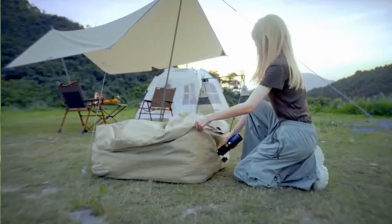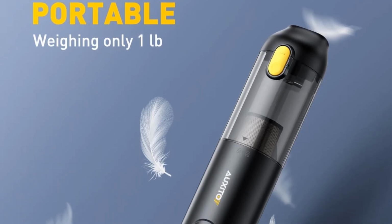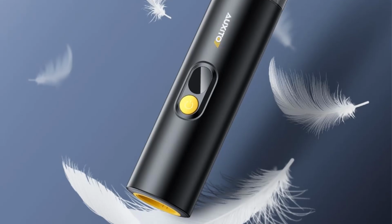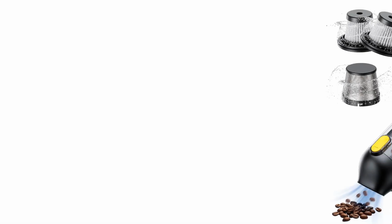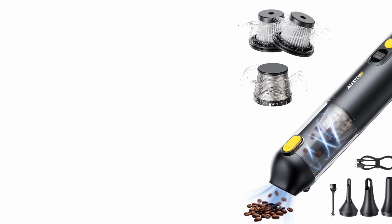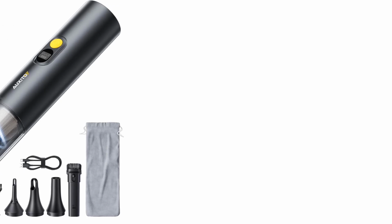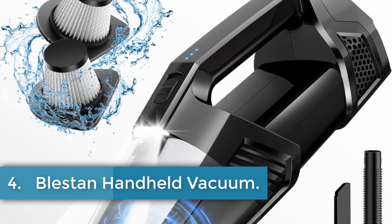The vacuum boasts a 160 ml dust cup for extended cleaning sessions, Type-C fast charging for quick recharges within 3 to 4 hours, and a runtime of up to 30 minutes on low speed. Additionally, it comes with multiple nozzles to handle different surfaces, making it a perfect gift for car enthusiasts and anyone looking to maintain a clean environment. Number 4. Blestan Handheld Vacuum.